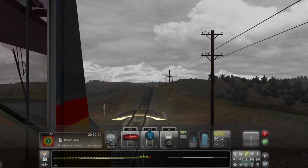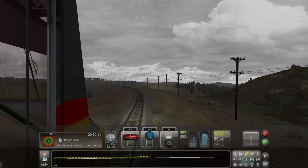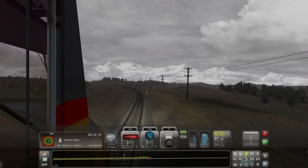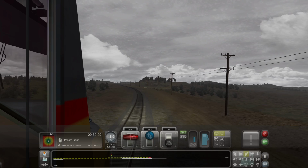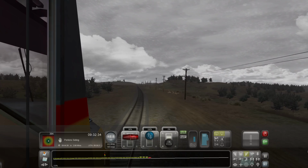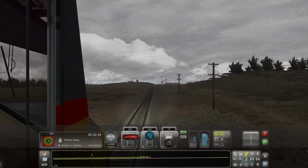Right, well, to me it means that the next signal is going to be red. But I have no idea when the next signal is going to be. It could be in three miles' time. I have no idea. I know I can stop in plenty of time should I see it appear on the HUD. But it's just a question of when it's going to be.